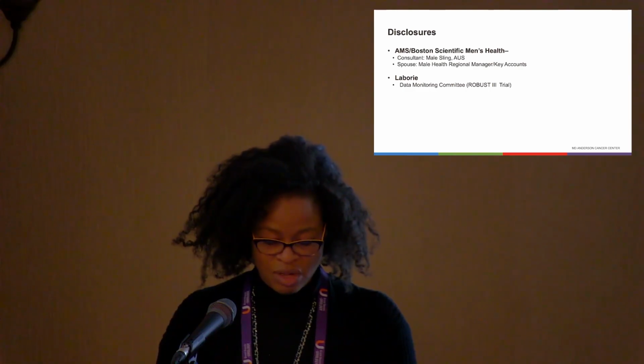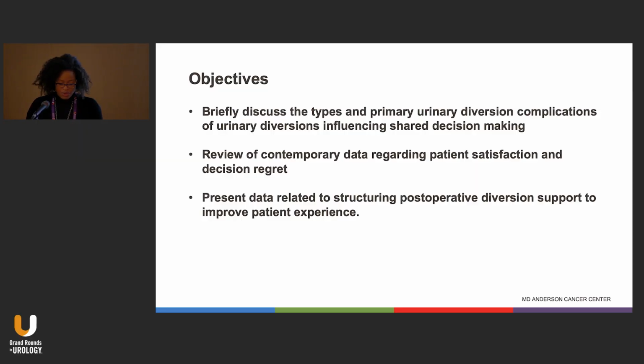These are my disclosures. What I would like to do is briefly discuss the options of urinary diversion in the context of looking at complications that may affect the decision-making process, that may alter the selection to favor one over the other. Look at a little bit of data regarding patient satisfaction and decision regret, and finally look at some of our attempts to improve the process and improve the patient experience.